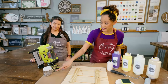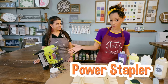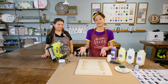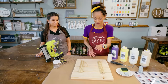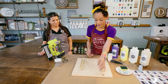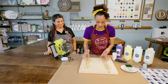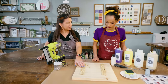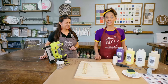We have silver hooks. And we have our crown stapler, our power stapler, and the stacked wood piece that I picked out. See, it's actually four little pieces. And when they're stacked together, it makes one beautiful square. And what are these for? So these are actually to hold the wood stack pieces together. Oh, okay, makes sense.